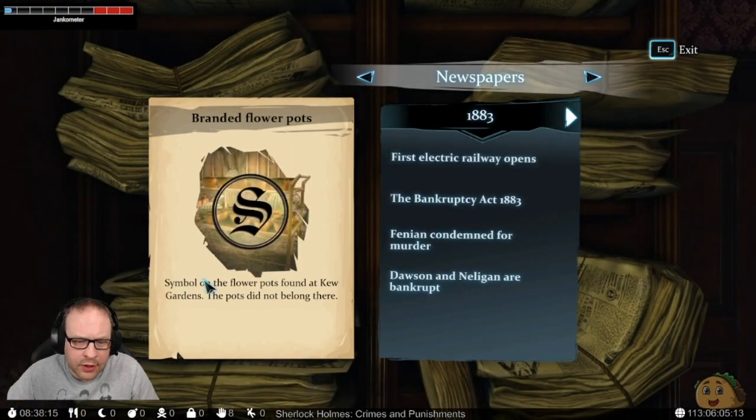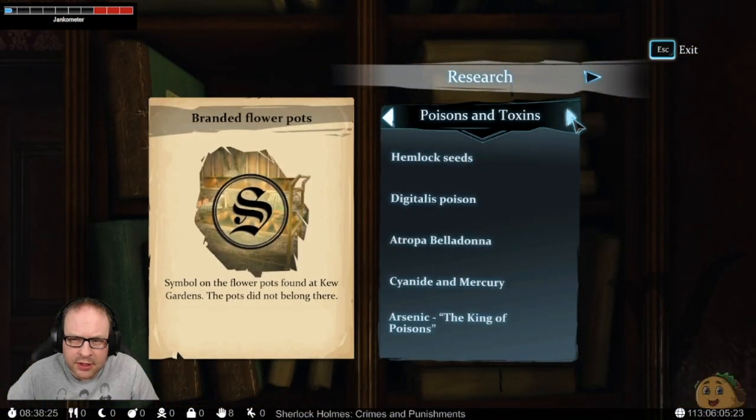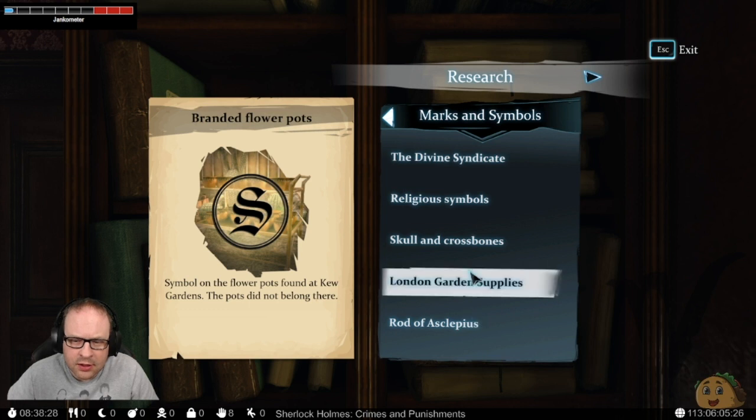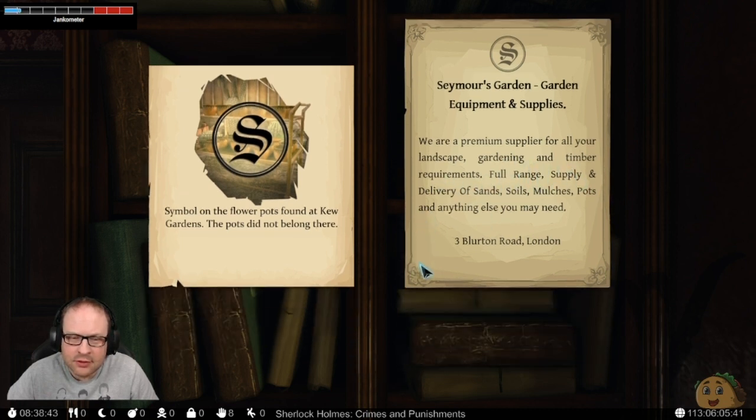Okay, what am I looking for now? Find the flower pot symbols. The pots do not belong here. Okay. I would think that would again be... Seymour Gardens. They are a premier supplier for all landscape gardening and timber requirements. Full range supply, delivery of sand. All right. Here it is.